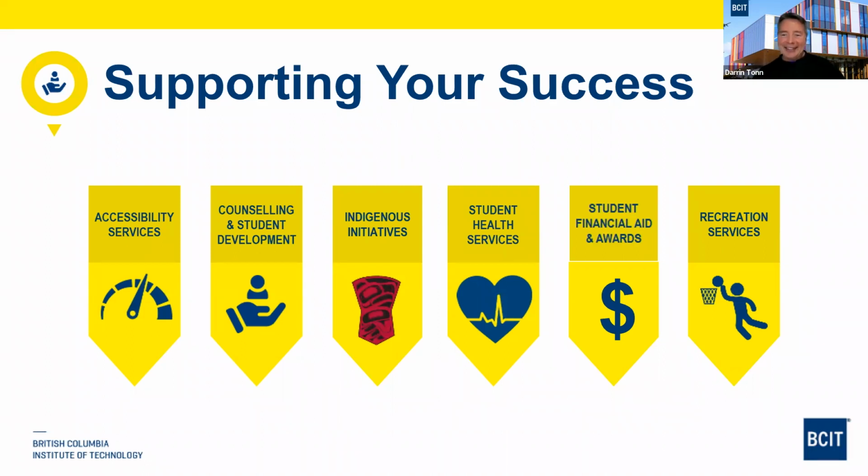If you are an Indigenous student, BCIT Indigenous Initiatives is there for you to ensure a smooth transition into your first year. They offer peer-to-peer mentorship, a welcoming gathering place, and provide clarification on Indigenous funding options. BCIT's Student Health Services is a health clinic located on the Burnaby campus, and they provide medical care for current BCIT students year-round.